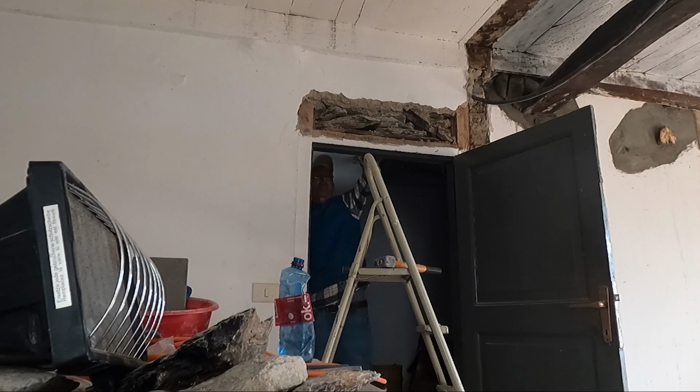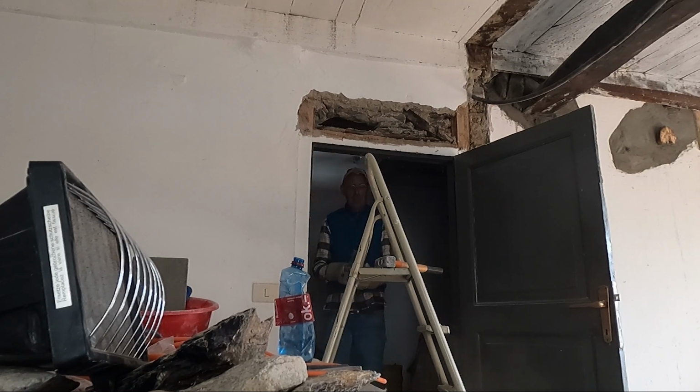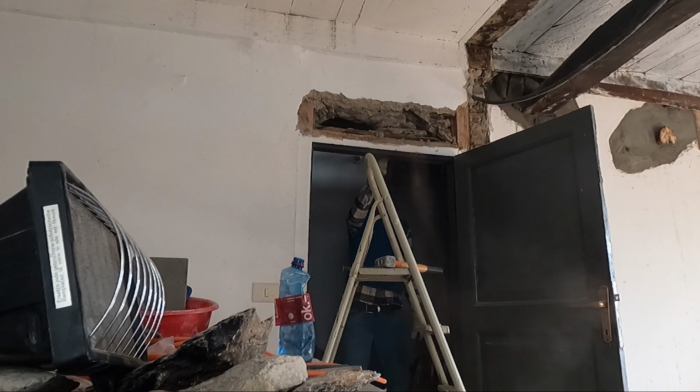Since little space to the ceiling is missing at all, I decided to just knock off everything on top. Then I also widened the door at the same time. I always had in mind that I would like to have double doors.